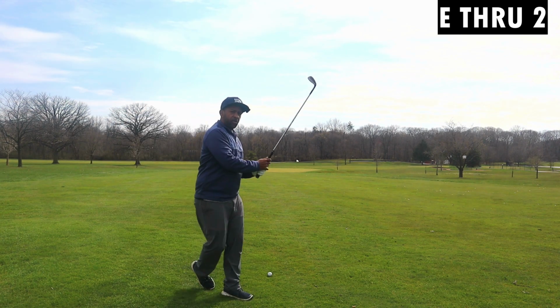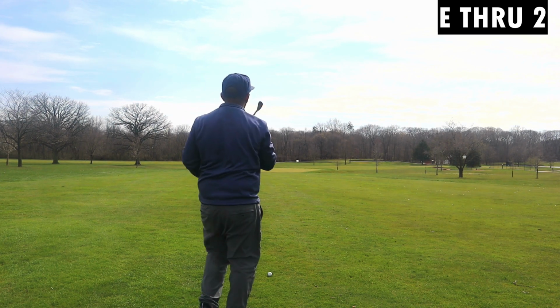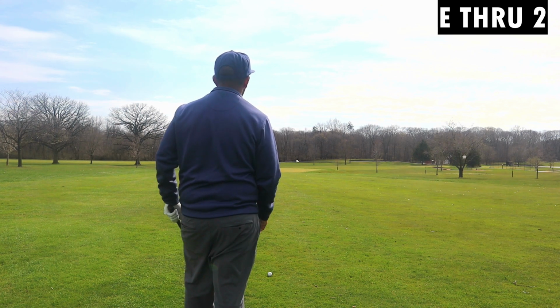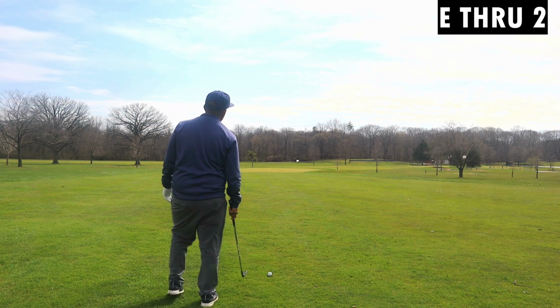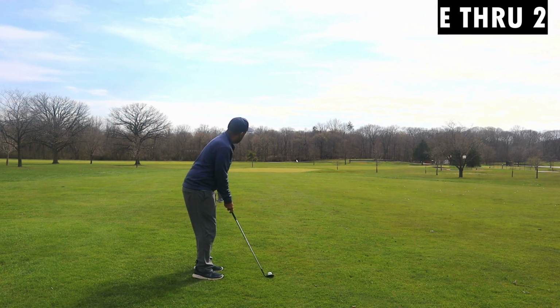Now remember, that pin is tucked on the right. We've got 24 feet, so we don't really want to go there, and the wind is blowing right. So we actually want to aim this a little left to give ourselves room to hit our average shot and still be on the green.